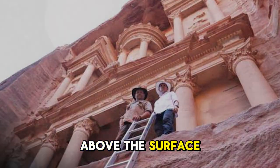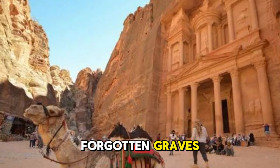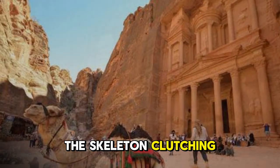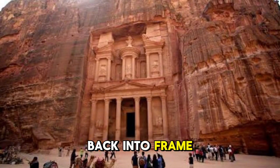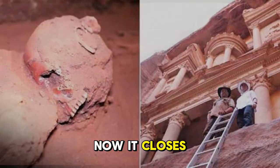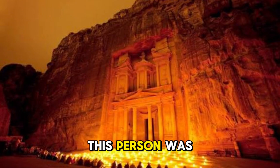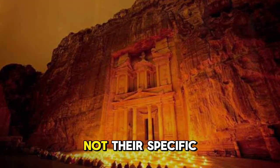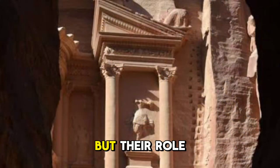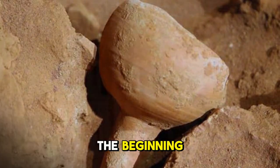Above the surface, carved perfection. Below the surface, forgotten graves. The skeleton clutching the vessel comes back into frame. This image opened the documentary. Now it closes it. But we understand it differently. We know who this person was. Not their name, not their specific story, but their role in history. They were here first. They were the beginning.